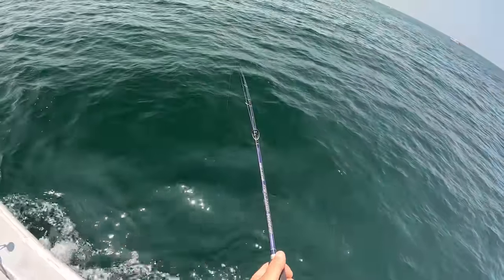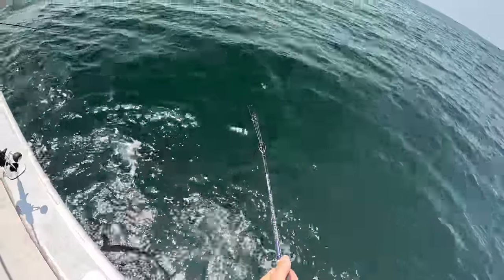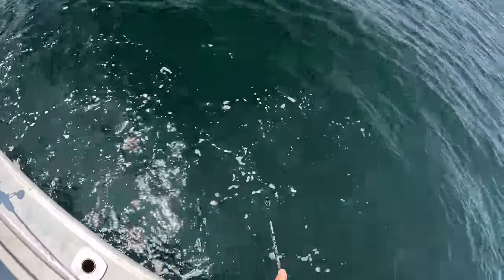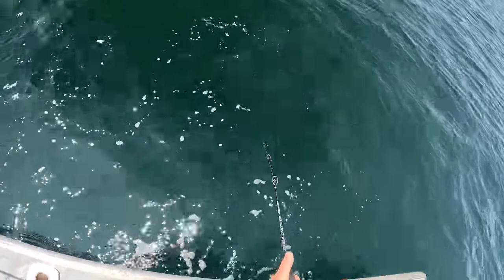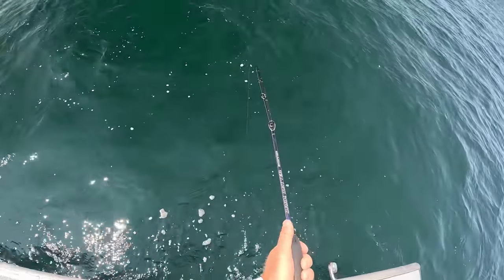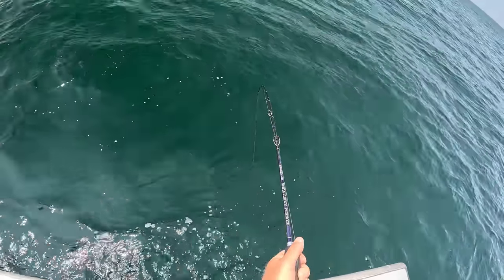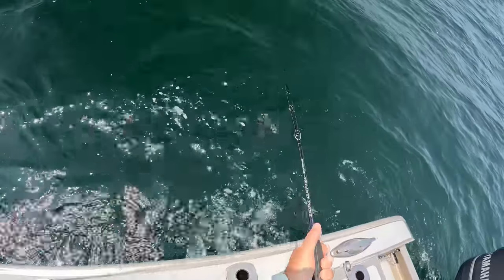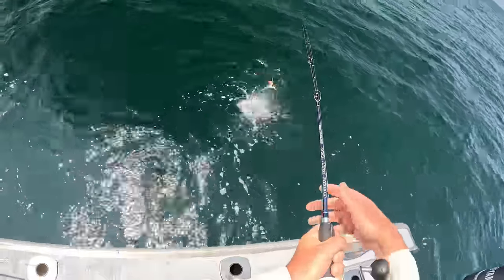That actually happened. Whoa. You know what? I had the shakes, and then I didn't have the shakes. And you know what? We're already at the limit, so it doesn't matter. I think I fouled one, is what I did. I think he's yet another foul hooked fish. Look at that in the tail.